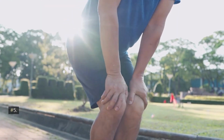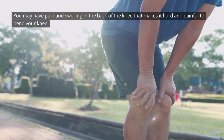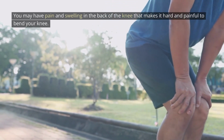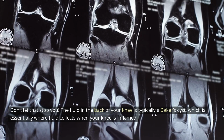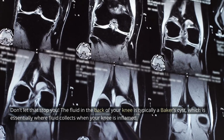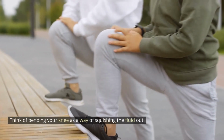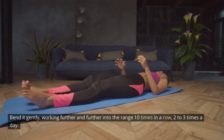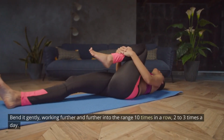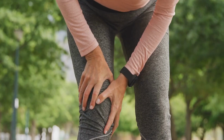Number 5. You may have pain and swelling in the back of the knee that makes it hard and painful to bend your knee. Don't let that stop you. The fluid in the back of your knee is typically a Baker's cyst, which is essentially where fluid collects when your knee is inflamed. Think of bending your knee as a way of squishing the fluid out. Bend it gently, working further and further into the range 10 times in a row, 2 to 3 times a day. Number 6.